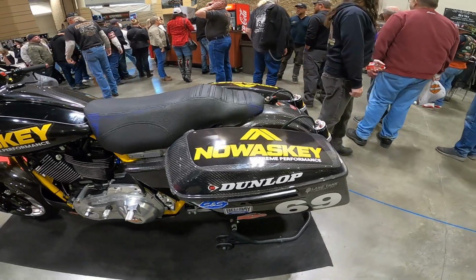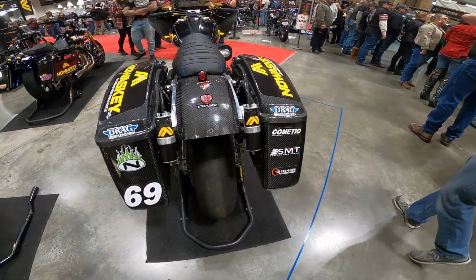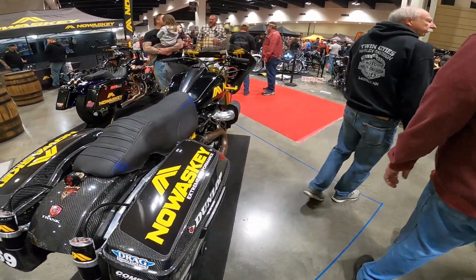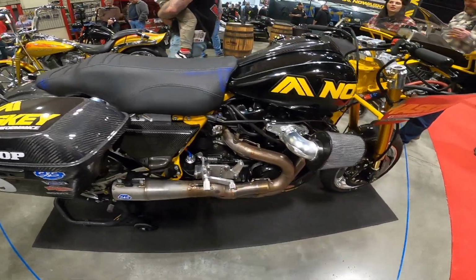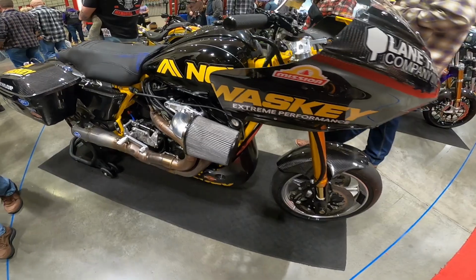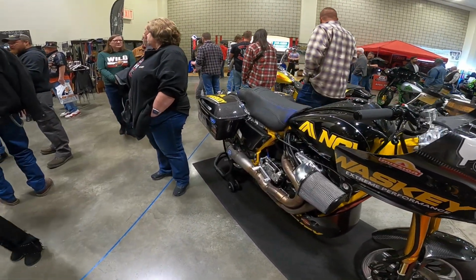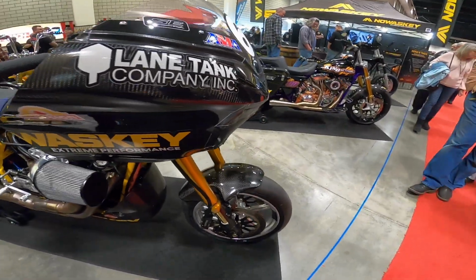Now here we're into the performance baggers. I don't know a lot about performance baggers. They have the King of the Baggers racing. I find that to be quite amusing and very cool. It's just amazing to me what people come up with, what they can do with these machines. The ideas people have to come up with this stuff is just incredible. It's exceptional in my book.